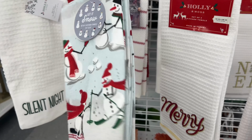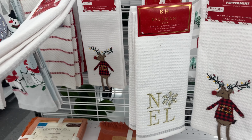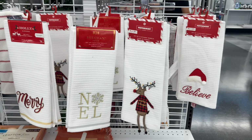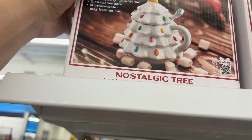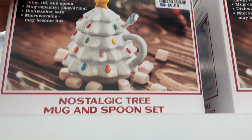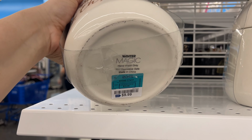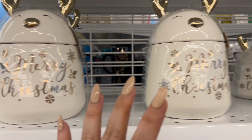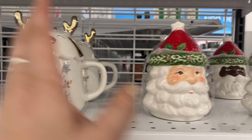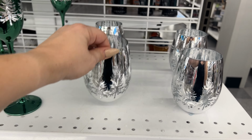Little snowman, pack, Mary, reindeer, Noel, believe. Very cute. Look at this mug and spoon set. How cute are these? $6.99. I love this. $9.99 for those. Let's see. $4.99 for these. We saw those already. We saw a different color, and these are $3.99.